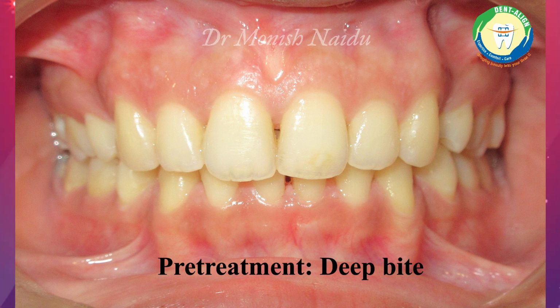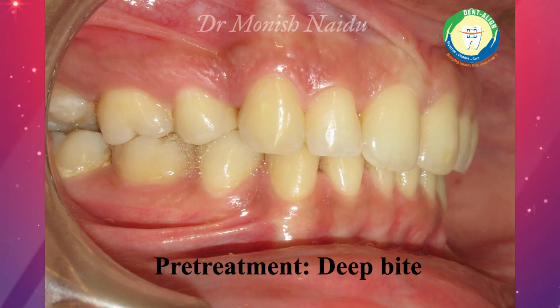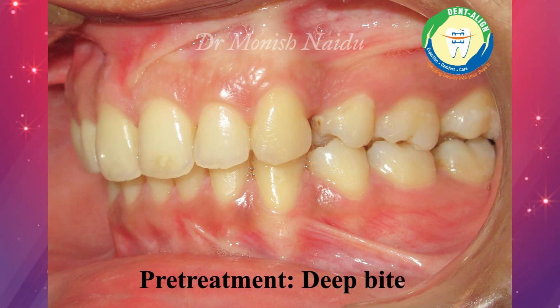So in this case, the patient has reported with a chief complaint of excessive upper incisor display, and spaces that have opened up in the upper jaw. Now as we can see here, the posterior dentition on the upper right side is well intercuspated, and so also on the left side, but there is an asymmetric occlusion.